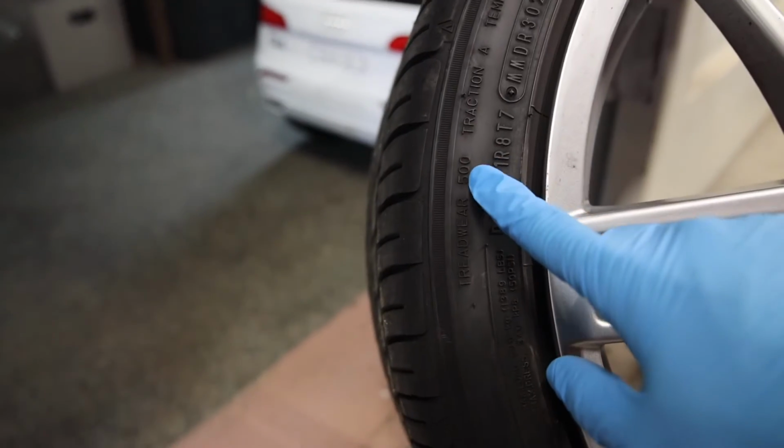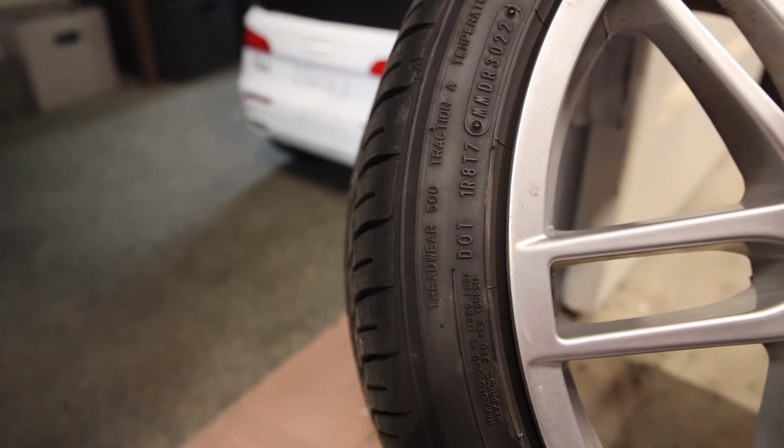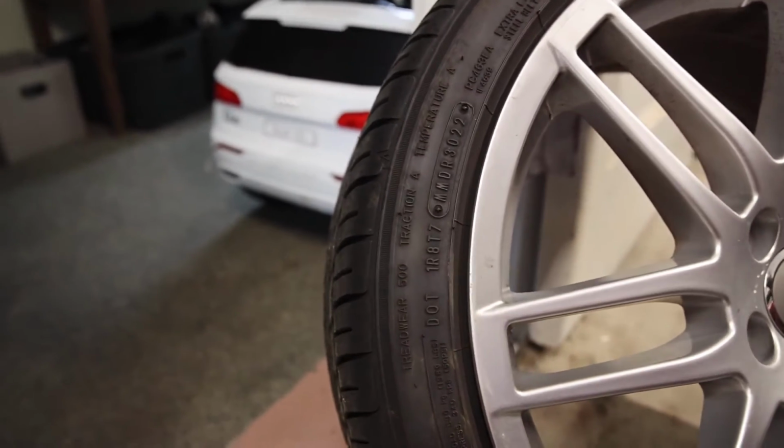The tire itself is a 500 Treadwear tire. Now that number is significantly higher than what you would find on a summer tire and a little bit lower than what you would find on a non-ultra high performance all season.